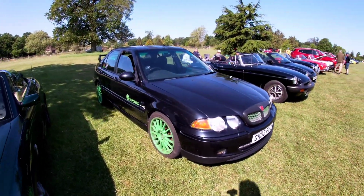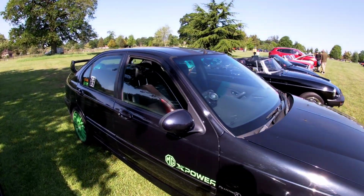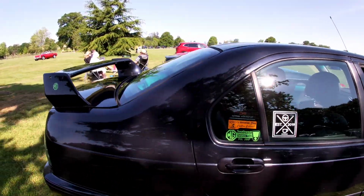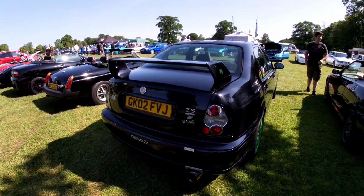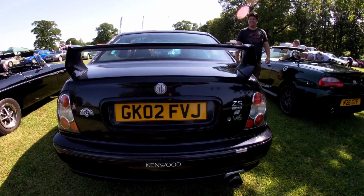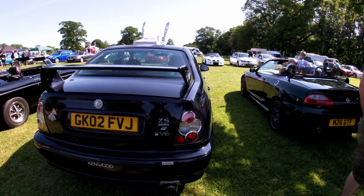Here we are in Raimi's car. He did try and wash it yesterday, can you tell? There's a few dirty bits. Not up to my standard, but it's clean-ish. And there's this noisy exhaust. Bloody dustbin.